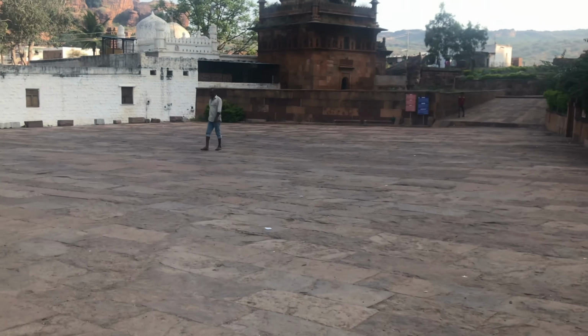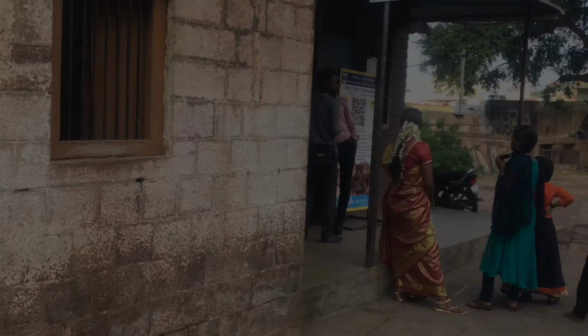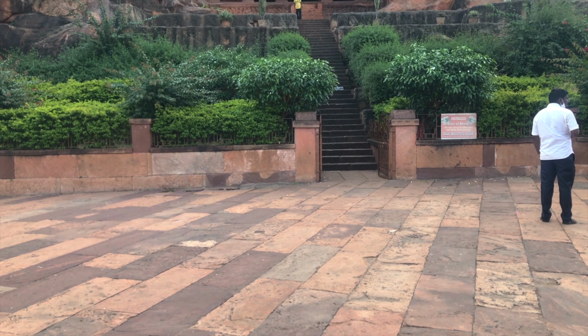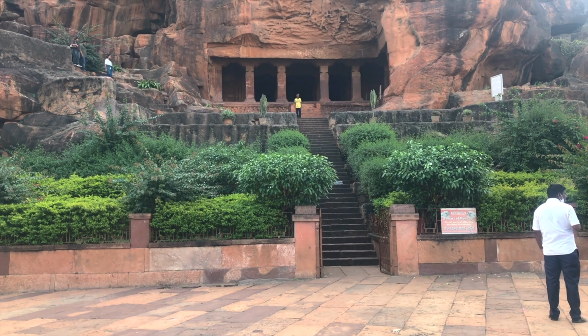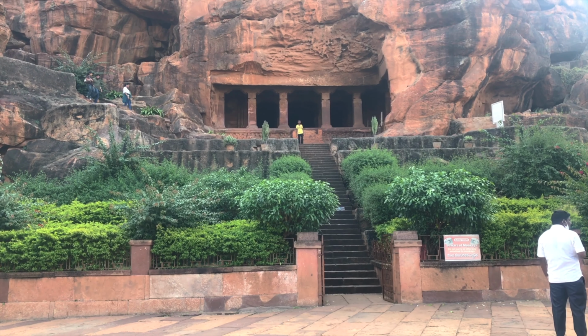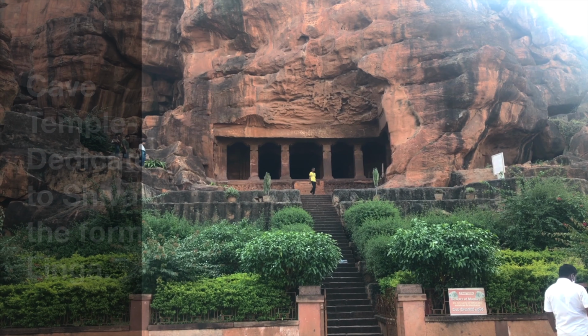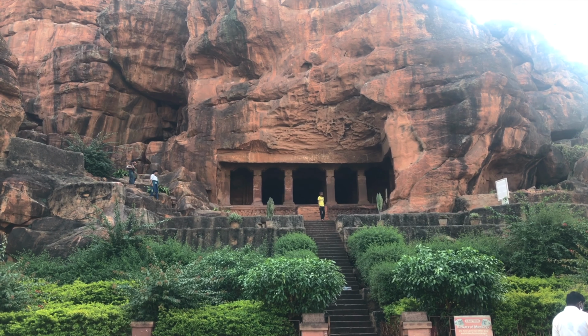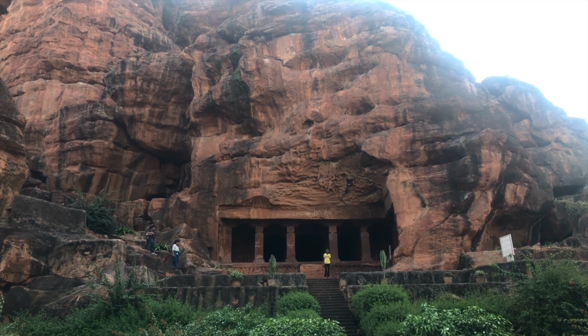After parking my bike, I started walking inside where I had to scan this QR code, pay and start exploring the caves. So this is a glimpse of cave number 1. Cave number 1 is dedicated to God Shiva in the form of Linga. Inside the cave there is a giant Linga.